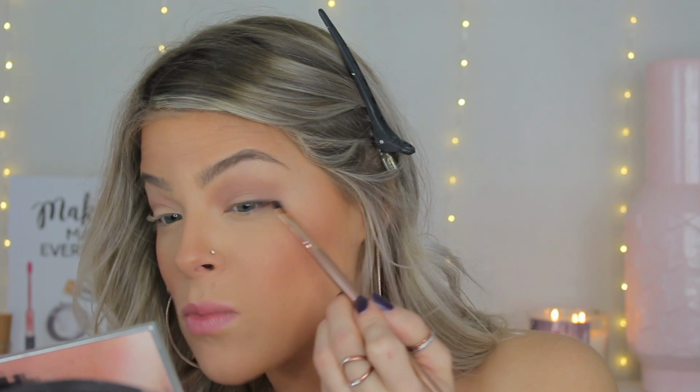Alright, and then what I like to do is I'm going to go into this really dark brown shade. It's almost like black. And I like to take that on a brush like this. And I'm just going to put this on my lash line and kind of messily apply this. I do wish this was more of a warmer brown because I feel like that would look a little better. So what I'm doing is creating a winged shape. It doesn't need to be perfect, but I like doing this because it just adds a little bit of extra without having to sit there and do an actual wing.